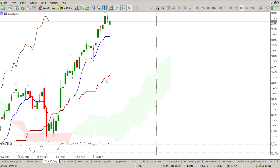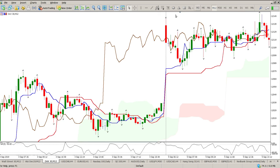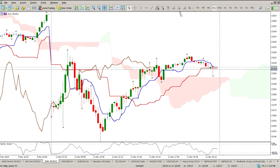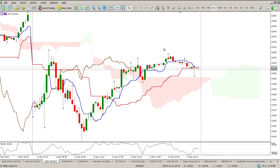So as I always say, you want these two to get closer together, and that basically means you could continue just sort of forming a range here, or even sort of gap down, close up, gap down, close up for another day or two, just while Kijun-sen catches up. Okay, so that's kind of my view at the moment. We're still looking for longs. Just not entirely convinced that there's some setups happening here.